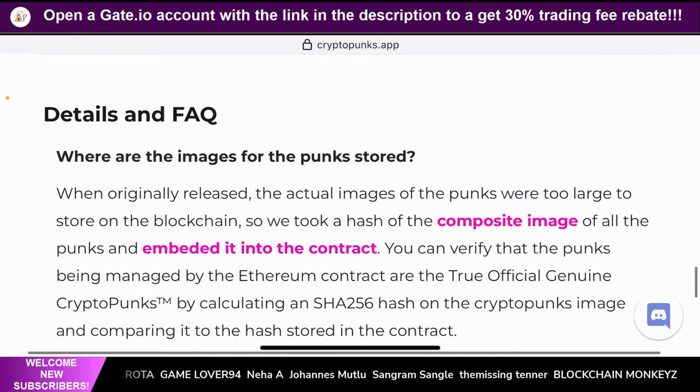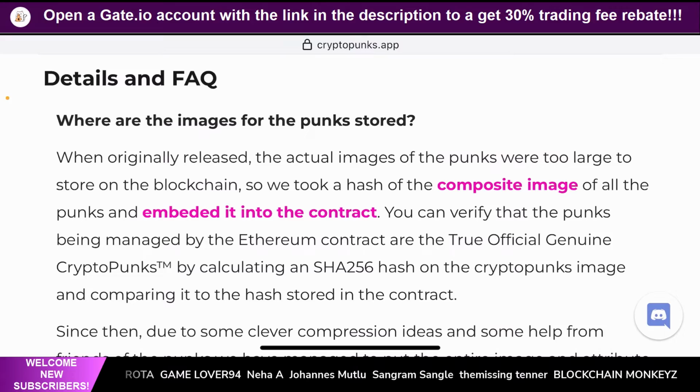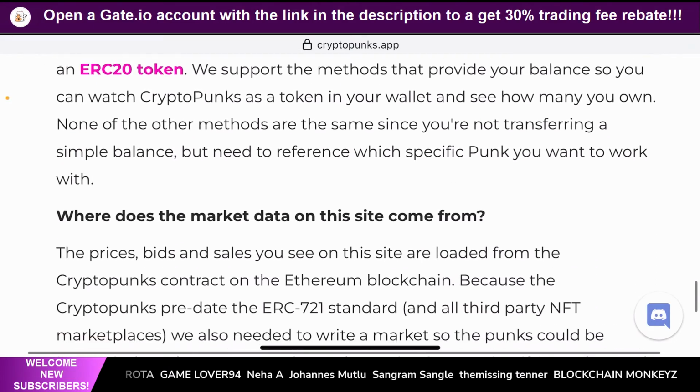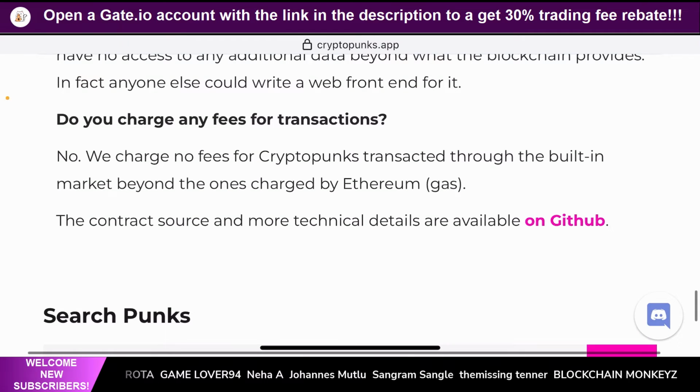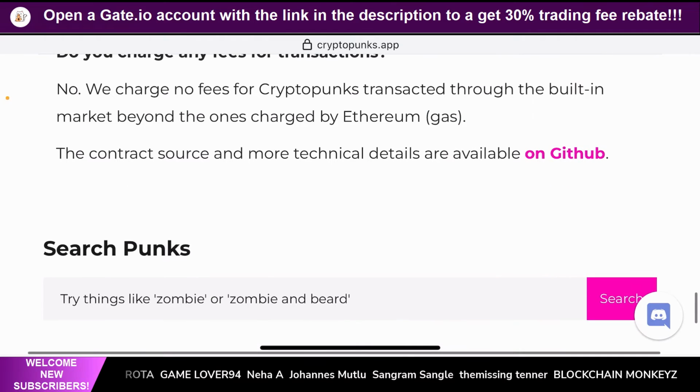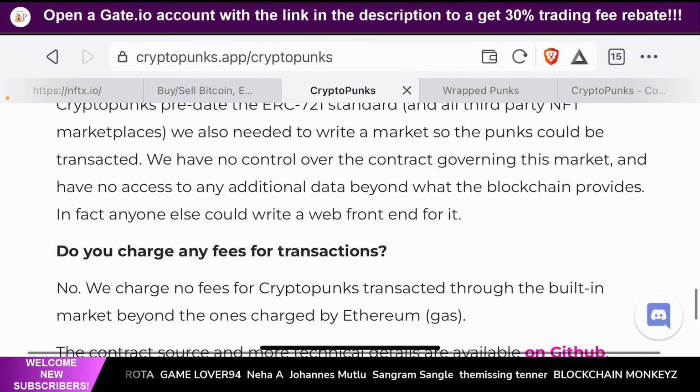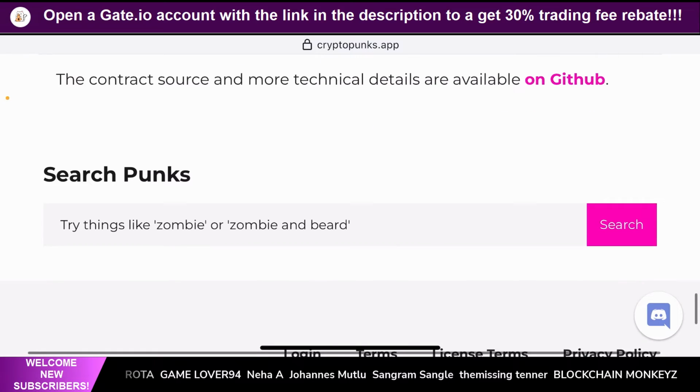So you can look at the FAQs section here for more information. They're a composite image. You can go through all the technical information, because they do provide a lot of technical information, but they do it in such a way that you can actually easily understand it, right? So I highly recommend you guys to go through this FAQ section in order to keep yourself up to date on the technical aspect of what CryptoPunks are as well, right?